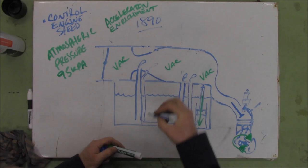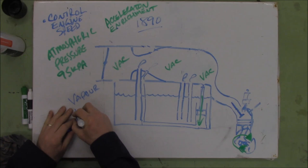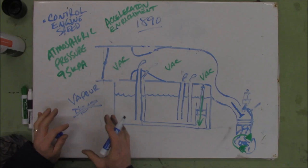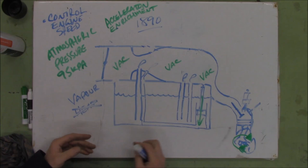Engines don't run on fuel. The fuel has to vaporize. We gotta turn the fuel into vapor, and that usually needs heat. When it's cold outside, you don't have much heat. Some of the fuel is gonna turn into a vapor, but not a lot of it. So to make up for it, what we do is we just throw a crap load of fuel into the engine so that some of it will vaporize enough to make it run.